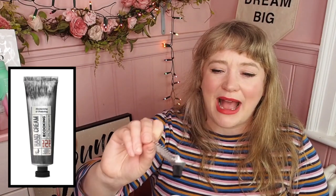If you don't know eCooking, they are a Danish skincare brand. Everything they make is raw, organic, and great. It's really good. I really like it. I'm also using their hydrating mask. I use that as a night cream sleep mask, and it's really good.